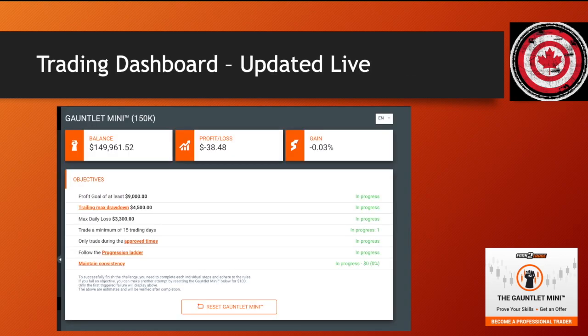So here's a screenshot of what your trader dashboard looks like. This was after my day 1. Yes, it was a slight loser. Happy to report I'm currently on day 3 and over $2,000 profitable. But just to give you an idea, I mentioned this updates in real time. So your balance, your P&L and your percentage gain will all update in real time after you close a trade. These don't necessarily update in real time, because something like this, trade a minimum of 15 days, is not going to update until after the day closes, but this will update shortly after the day closes.